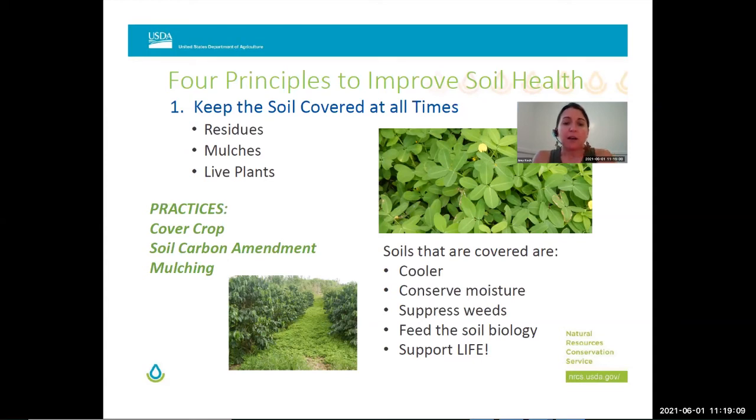And then mulching. And so when soils are covered, they're cooler, and it conserves moisture. So if you're irrigating, you don't have to irrigate as much. You're going to help suppress weeds. And again, feeding that soil biology. You're going to see that over and over again. Those little critters do so much to improve soil health, so we want to make sure we keep them happy. Next slide.